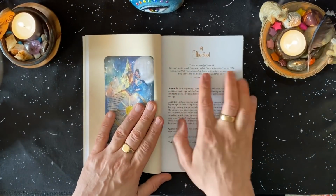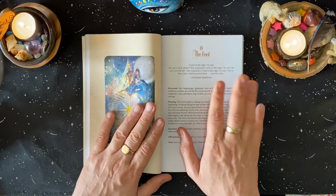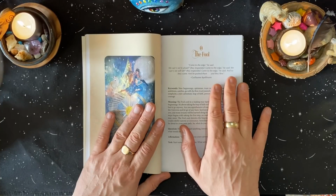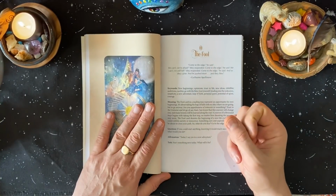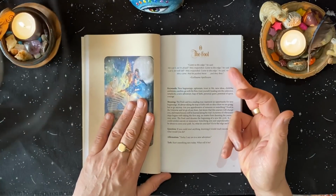Oh, we used to tell this little story in the church, not that this is triggering, about coming to the edge and being afraid to go to the edge, but then how you can fly.